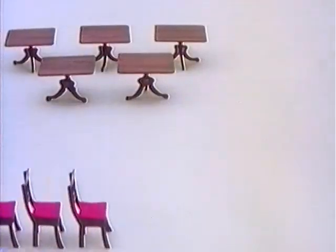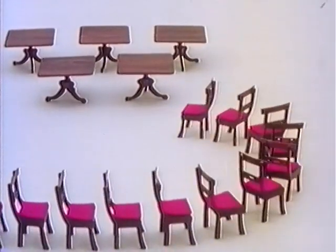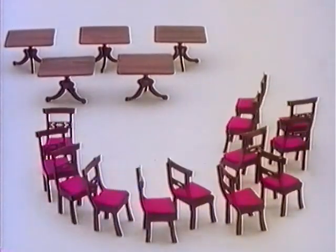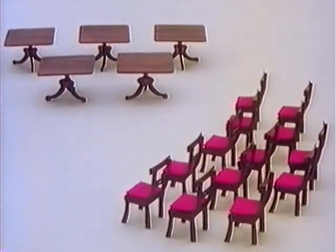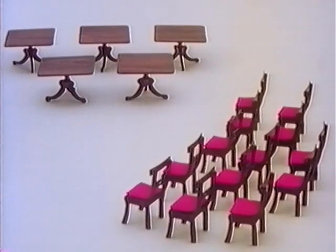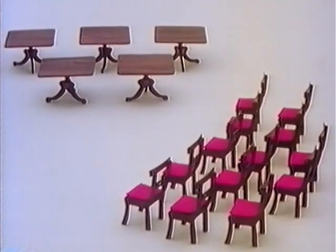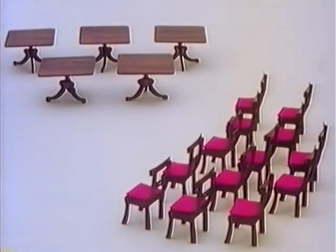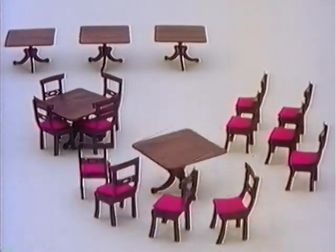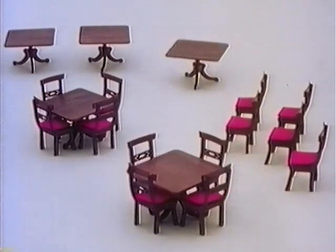What is this, musical chairs? Well, in a way, actually, we're going to use these chairs and tables to do another division problem. We have 13 chairs here, and we can put a group of 4 chairs at each table. So let's put the chairs in groups of 4 at a table and see how many tables we fill. Wow! Is that neat? There they go again.